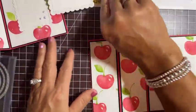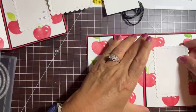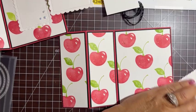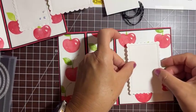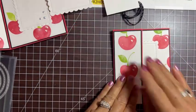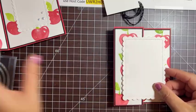Right in the center. And then our last one's gonna go right in the center, right like that. So now we have kind of the inside of our card. Again, I can clean this up later and get off my other little pieces. I know I'm shaking the camera when I do this too, sorry about that. So I can finish cleaning that up later.